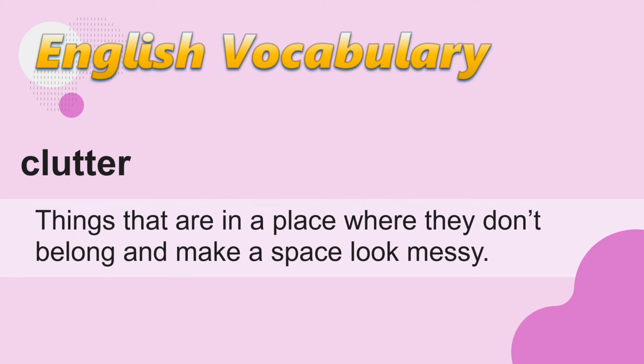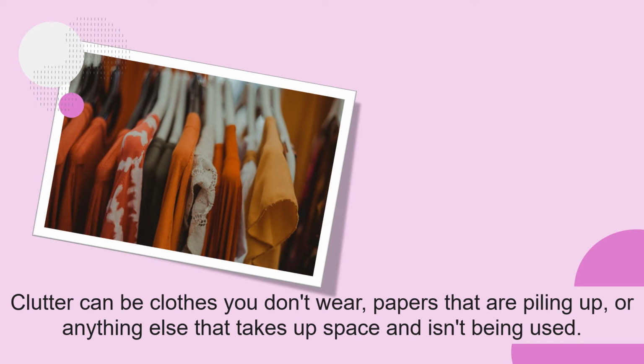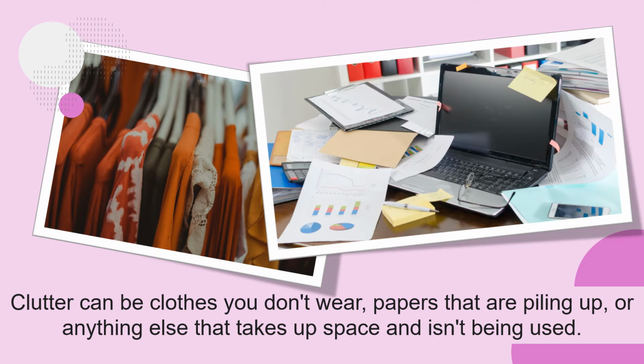Clutter means things that are in a place where they don't belong and make a space look messy. Clutter can be clothes you don't wear anymore, papers that are piling up, or anything else that takes up space and isn't being used.